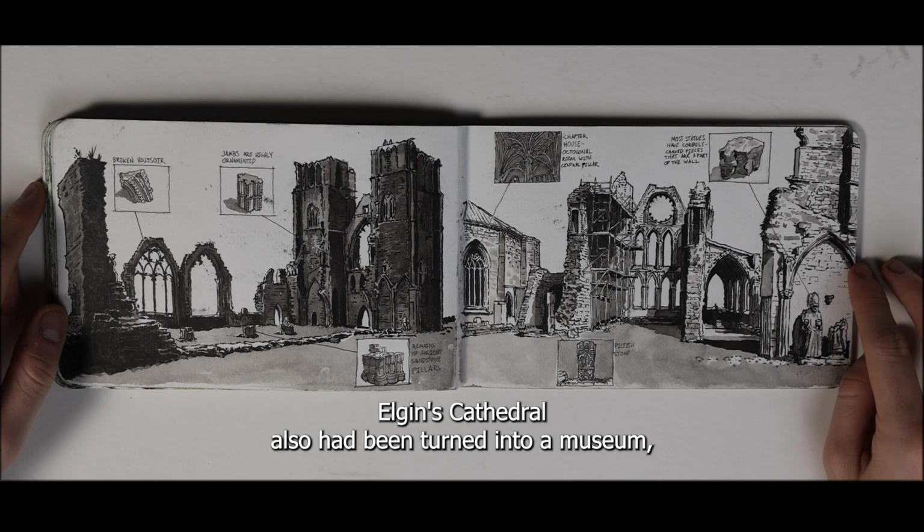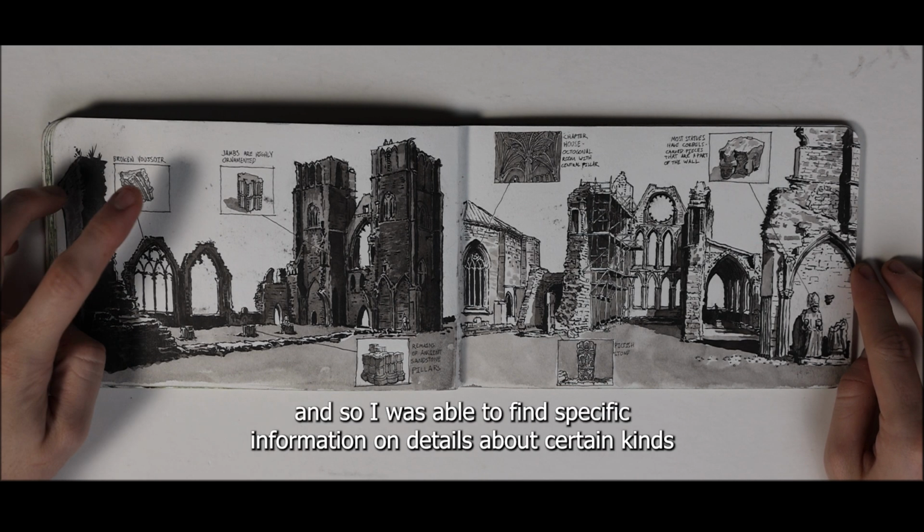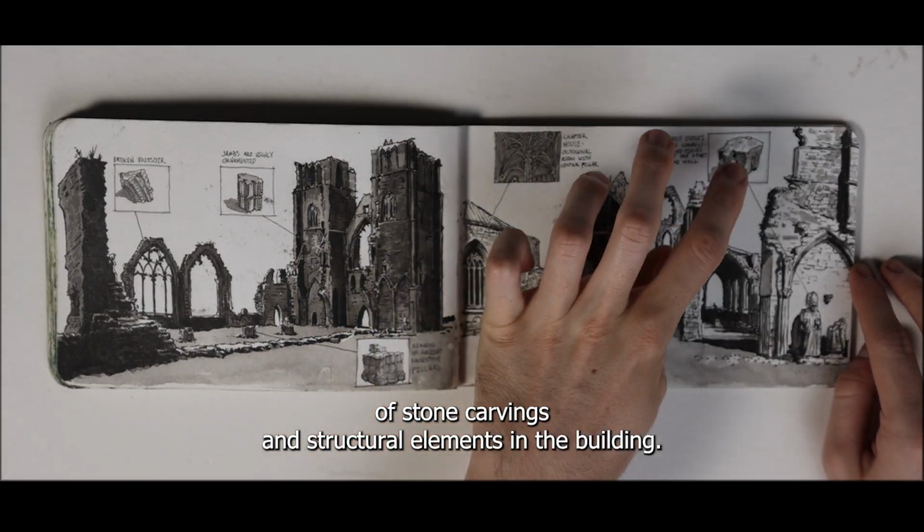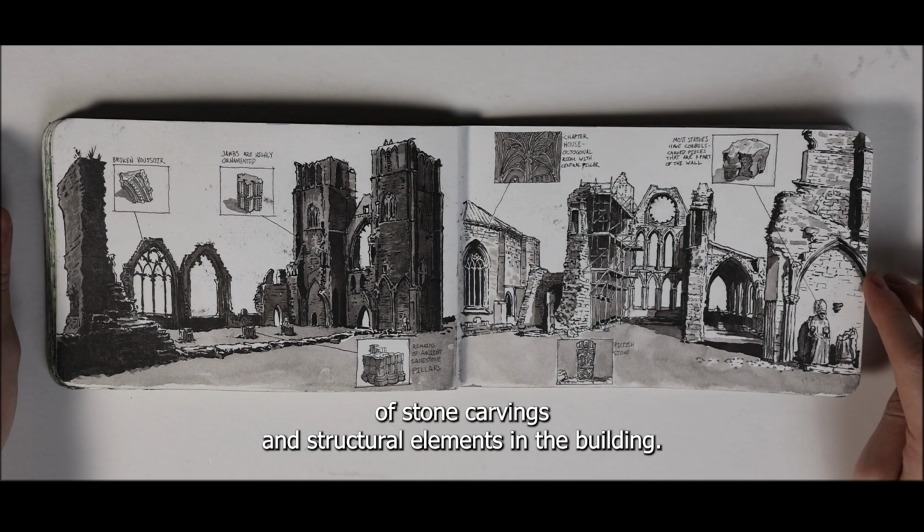Luckily enough, Elgin's cathedral also had been turned into a museum, and so I was able to find specific and informational details about certain kinds of stone carvings and structural elements in the building.